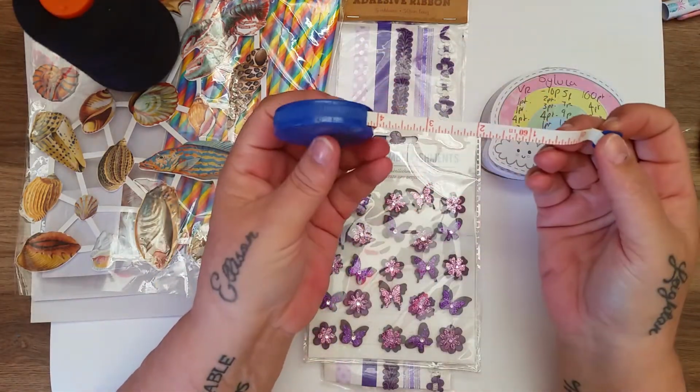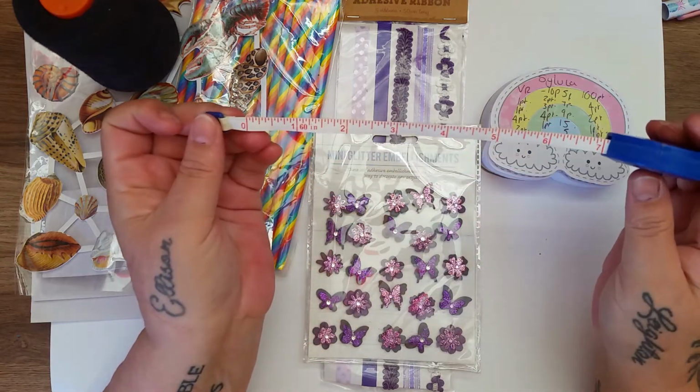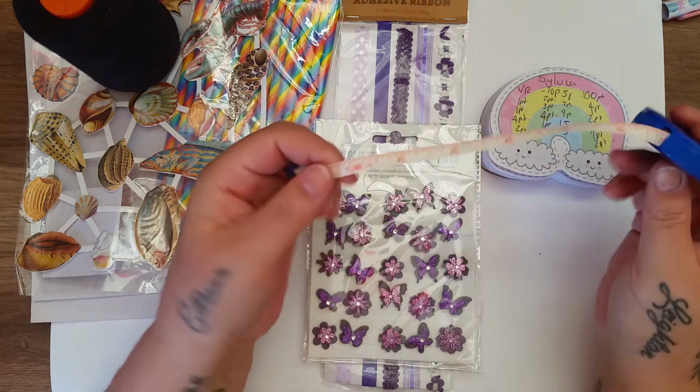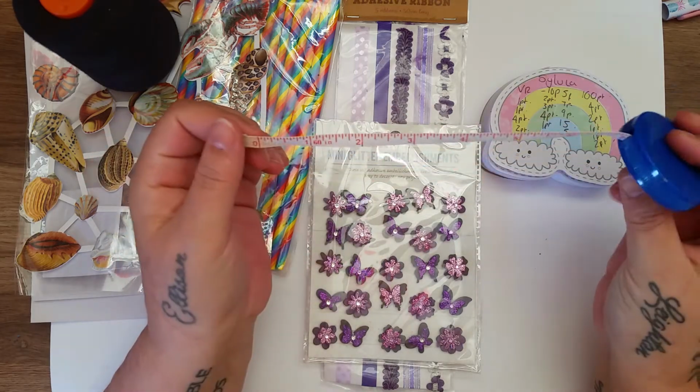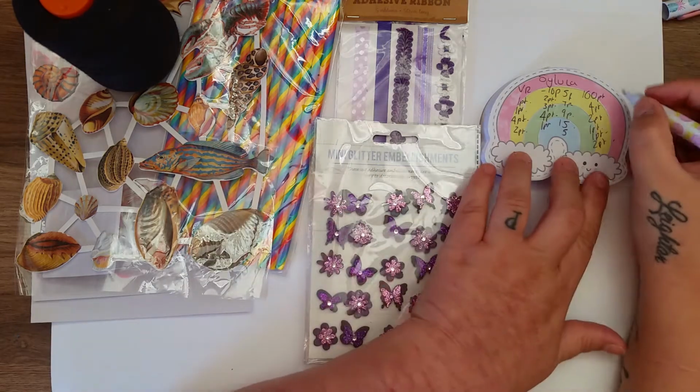Look, she sent me this super cool little measuring tape. Isn't that fab? So you've got inches on one side and centimetres on the other. Thank you so much, that was really handy. I will just sit that there on my desk, and that is another point for that.